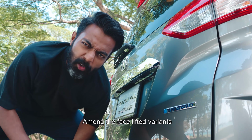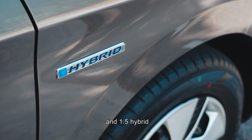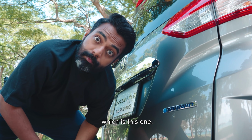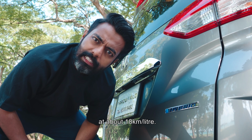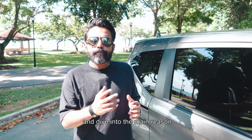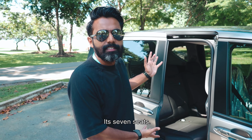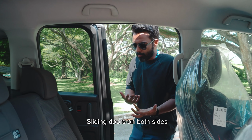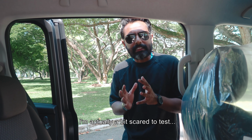So let's move on. Among the facelifted variants, you only get to choose between a 1.5 and a 1.5 hybrid, which is this one. So again, fuel consumption is amazing at about 18 kilometers to the litre. But why don't we skip all that and dive into the main reason why you would want a Freed? It's 7 seats. Sliding doors on both sides. Plus, they come with a safety feature which I'm actually a bit scared to test.